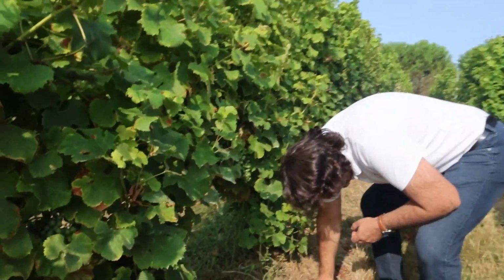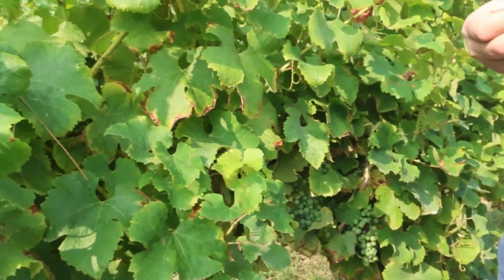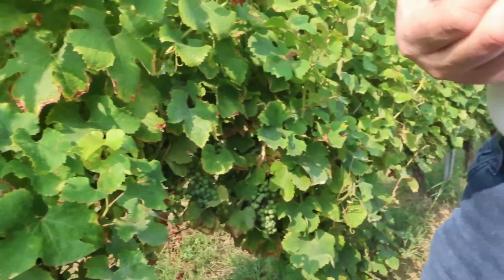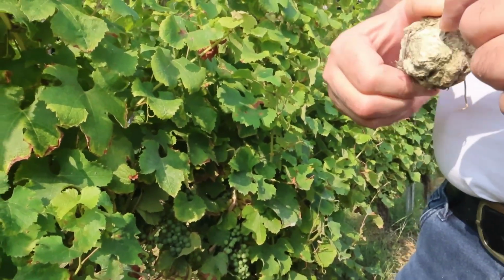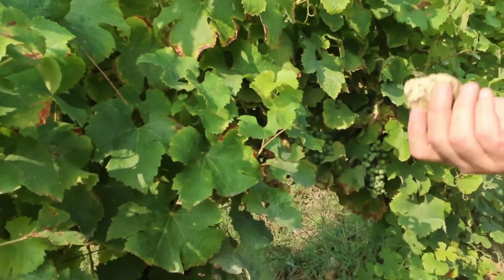You see some limestone is Swiss. For example, and you see it's kind of like coquillage, shell. Prehistoric shell. You see a little. Sometimes you have, this is too big, but limestone.